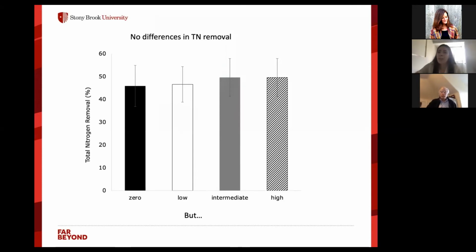So while the main goal of these systems, the gravel filters at least, was to nitrify, and they did do that, we were also pleasantly surprised to find that all of the systems removed significant amounts of the incoming nitrogen. So we found that between 40 and 50% of the incoming nitrogen was removed in all of the gravel filters. And we found that there was no difference in the total nitrogen removal across the different planting densities shown in this figure.